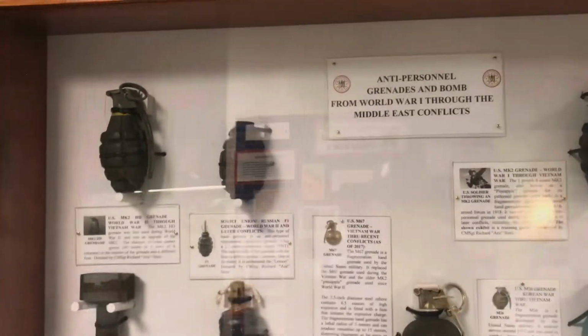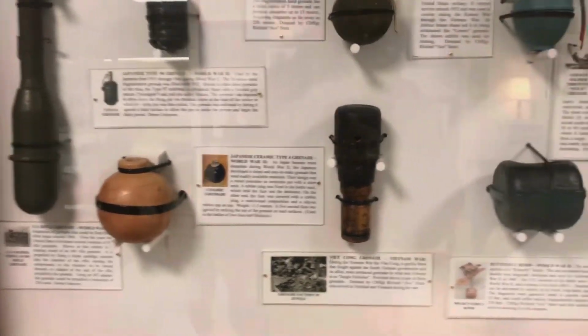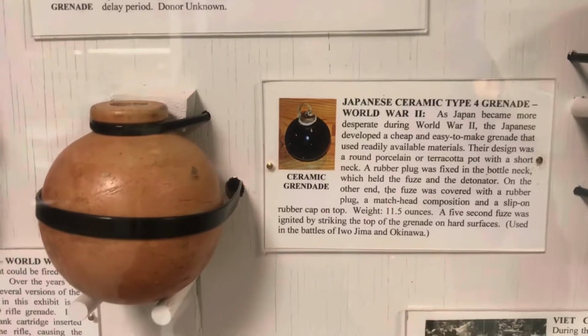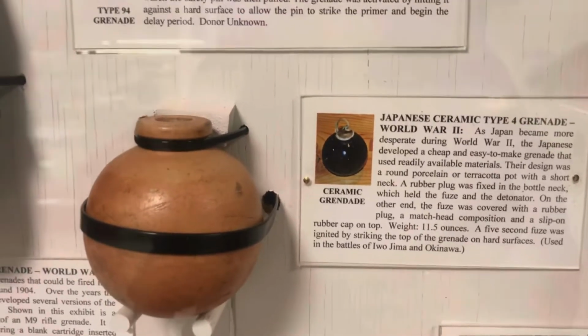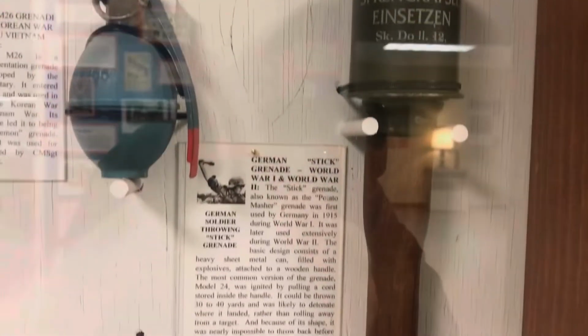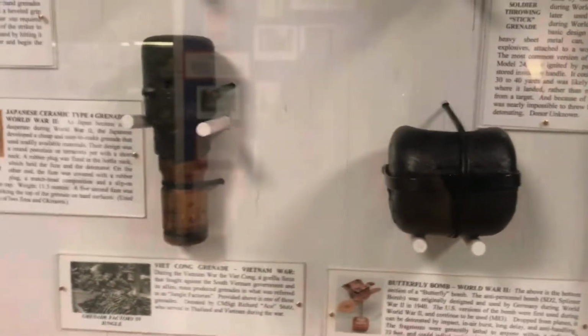We got a display case with grenades. Pretty cool, including the Japanese ceramic grenade, which Robert Ambrose might be interested in seeing a picture of. And of course, the Japanese grenade, Soviet, and of course our German potato masher. All right, let's go in the World War II room.